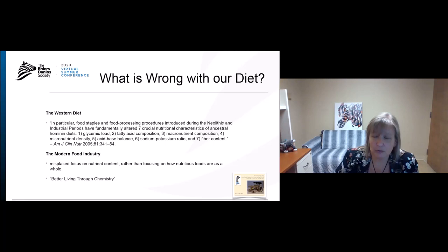Its micronutrient density is reduced. We are not getting enough of the vitamins and minerals that our ancestors would have been getting with their typical diet. And there are other issues, including acid-base, salt ratios, and fiber content. The Western diet is typically not high enough in fiber to promote health.